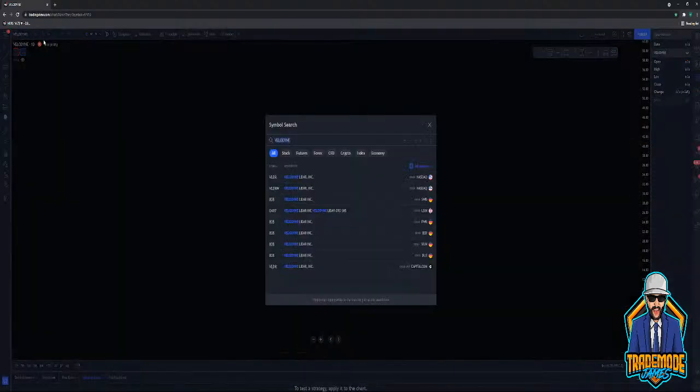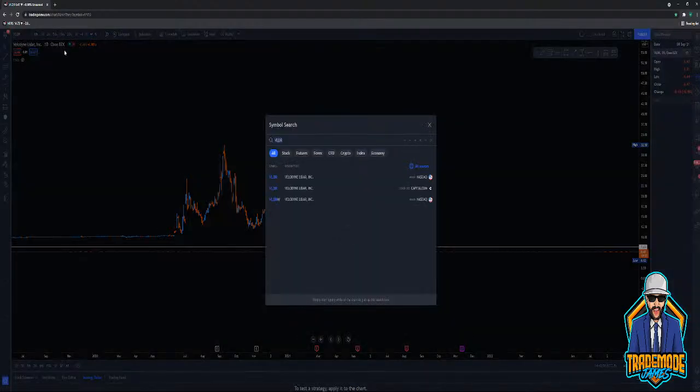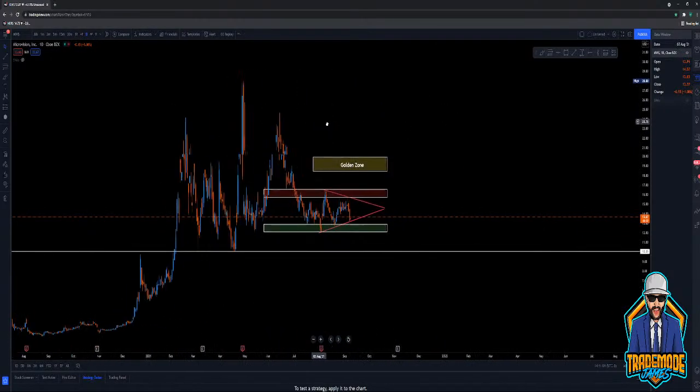Velodyne. What was Velodyne's ticker? I forget. VLDR, that's right. Same thing, looks dead. Both of those charts look dead compared to Mavis, guys. You see this with your own two eyes. Now we go to Mavis. Look at this. It looks better. If you can't see it, I don't know what to tell you.